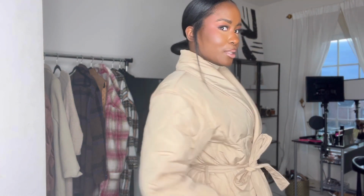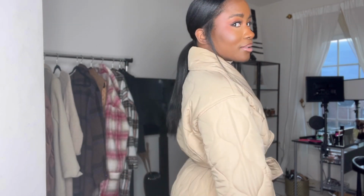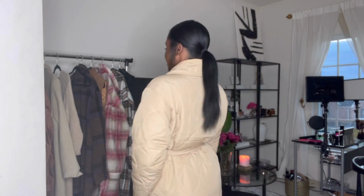It has pockets, it's warm. You can wear this with booties, boots, it's definitely a vibe. Love that it's belted. And I love the quilted design on this coat.